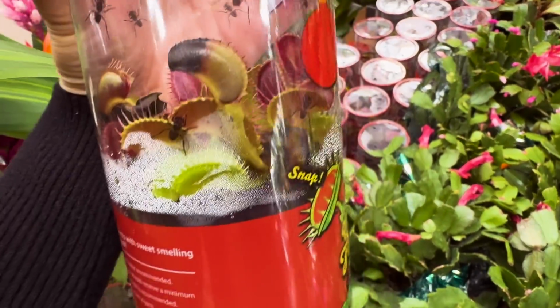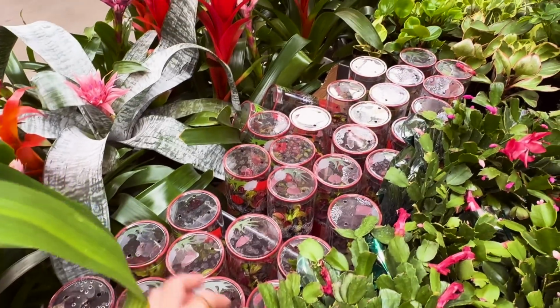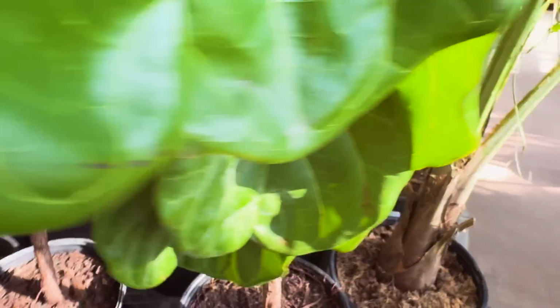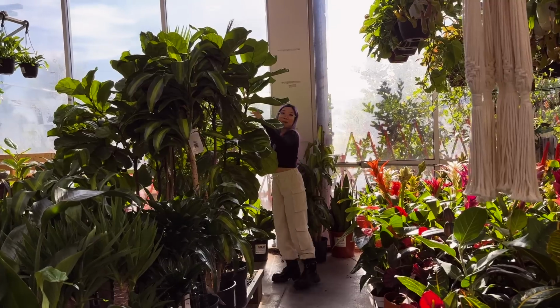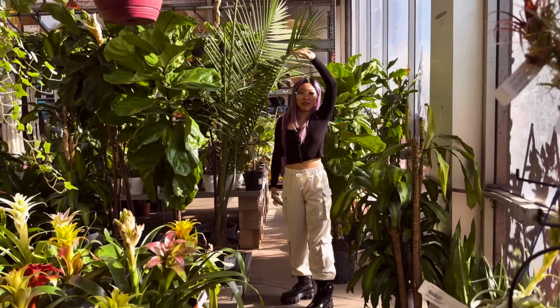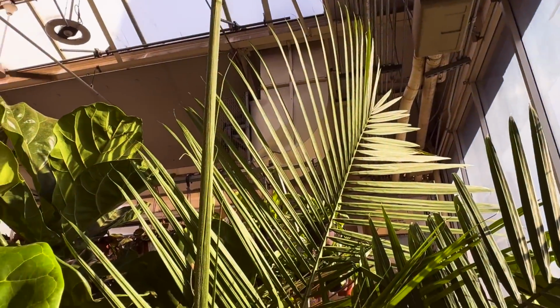These Venus flytraps are kind of rotting in here. They should move these closer to the window. These fiddle leaf fig trees, I can barely reach the top. $44. This really tall one, that's pretty good. Also $44 for this big majesty palm. Do we do another majesty palm? I guess we have to prepare for that before we come to the store because they're really big. But this is pretty cheap, right?